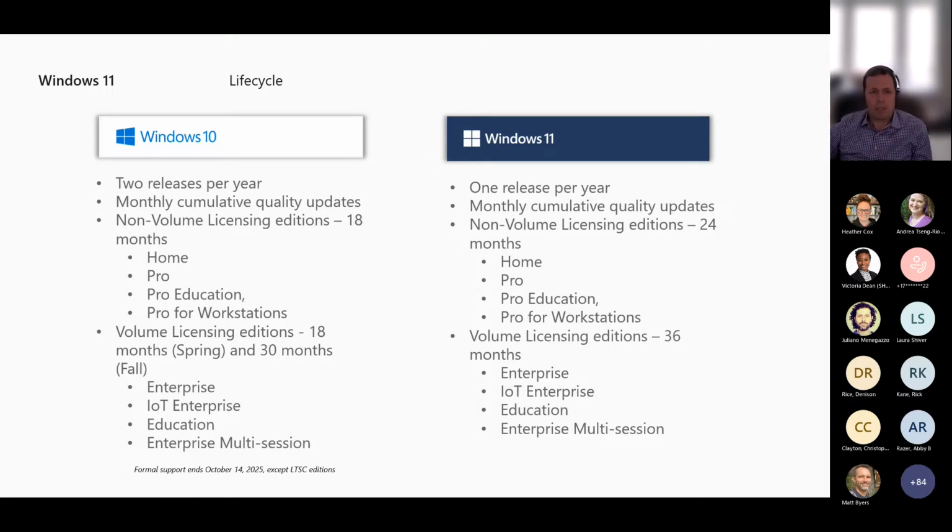When it comes to cumulative updates, the monthly cumulative updates are still going to stay the same. So once you apply the latest cumulative update to your Windows 11 device, you will be current. We've also extended the life cycle of Windows 11 SKUs: the Home SKU, Pro Education, and Pro for Workstations. Those SKUs now have 24 months of support, meaning they are eligible to get the latest monthly cumulative updates for 24 months from release. That's different from the current 18 months for the same SKUs on Windows 10.